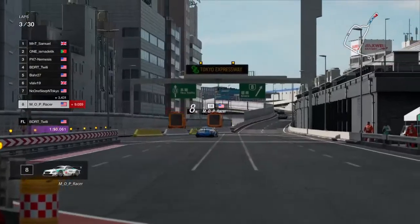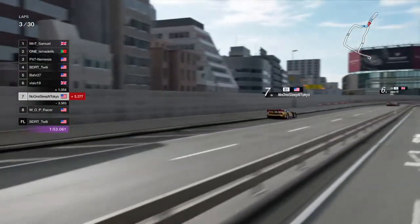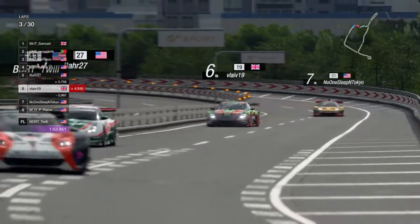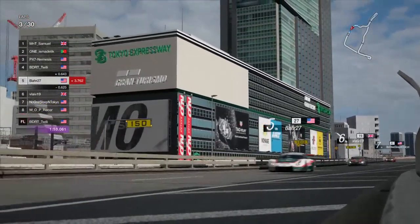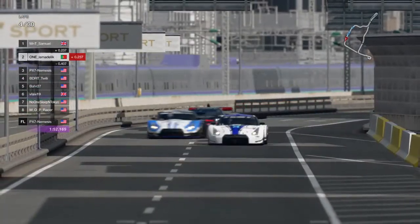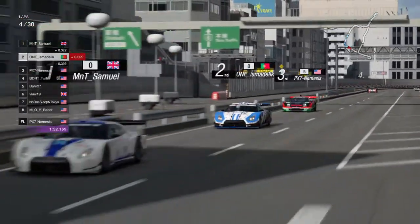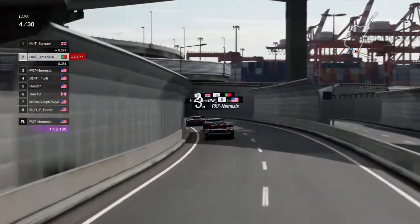Meanwhile, MOP still all alone in the back. Tokyo kind of alone in 7th, but not that far off from Vlave. Vlave in view, actually, both Vlave, Bar, and Twilight all in view of Tokyo here. So the mid-pack still kind of going strong. It's kind of a small field, 8 drivers, 8 cars, so you can't really call it a mid-pack. There's no backpack. It's MOP alone in the back.